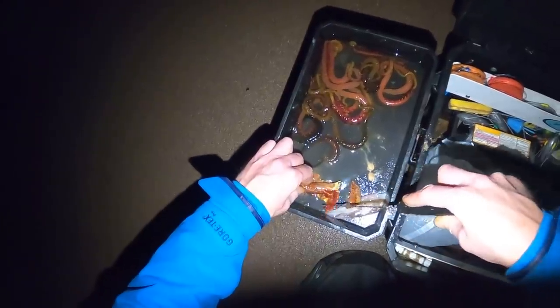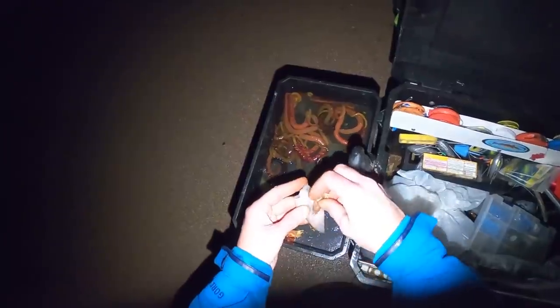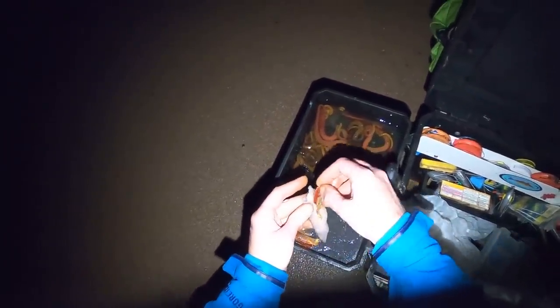God, this cart is dead gelatinous. Bit of an awkward looking bait. It's got a bit of extra weight around the waistline, but it'll do. Got two proud hooks.